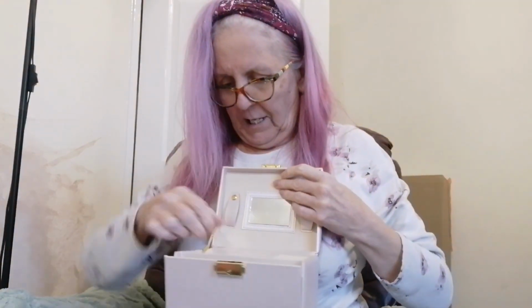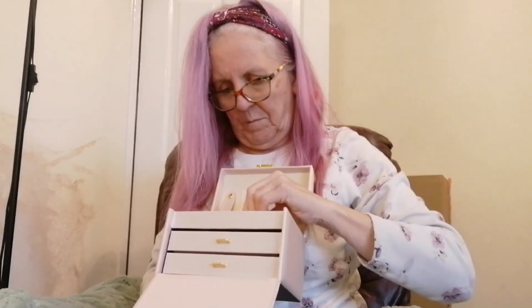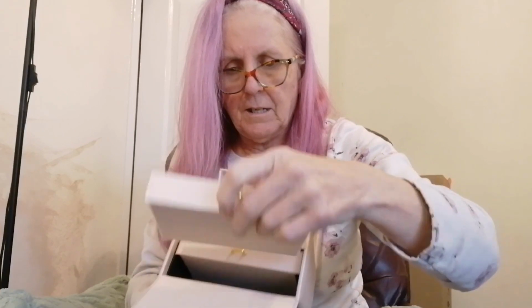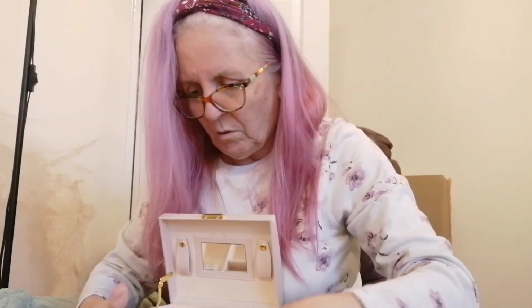Right, next I got a jewellery box, £10.78. Got a little key so you can lock it. It's got the place for the rings and the earrings and everything. You can take these out and make a bigger pocket if you want to, but they're on an angle so you can put things in there. And it's got two drawers. This one is a little bit skewed. Might have to do something about that, but it's the six pockets, so that should hold quite a bit.